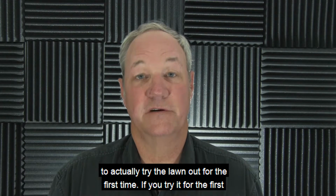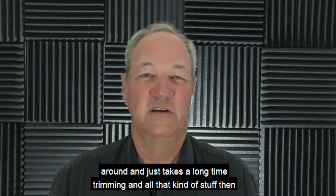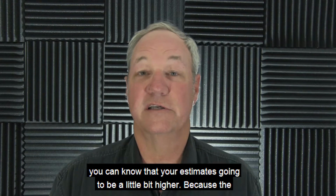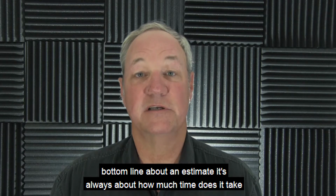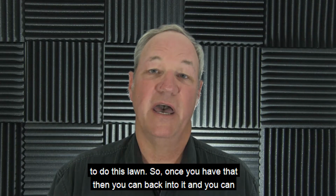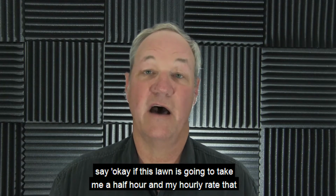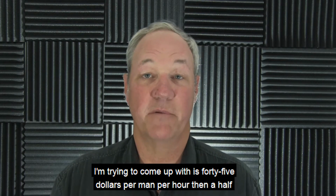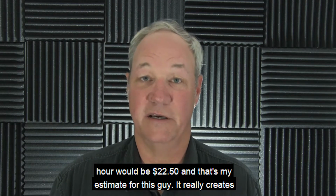If you try it for the first time and you see that it's very intricate, it has a lot of toys laying around and just takes a long time trimming and all that kind of stuff, then you can know that your estimate's going to be a little bit higher. Because the bottom line about an estimate is always how much time it takes to do this lawn. So once you have that, you can back into it and say, okay, if this lawn is going to take me a half hour and my hourly rate is $45 per man per hour, then a half hour would be $22.50, and that's my estimate for this guy.